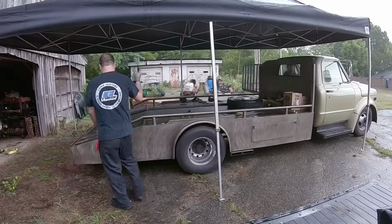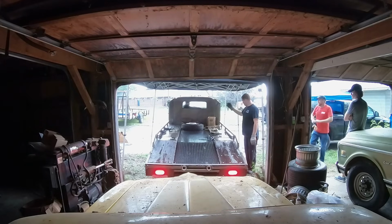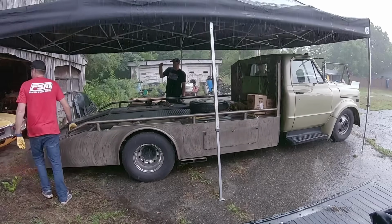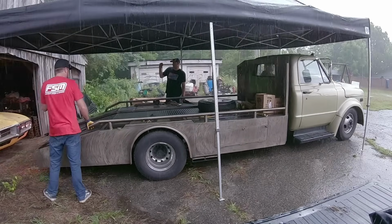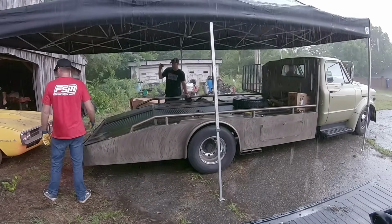Right about now, you're asking yourself, it's pouring rain out. Why don't they just put the Firebird on the ramp truck and take it home? Well, we're not going to because there's a drag strip like 300 yards from here. We want to hear it run. Look at that, out of the barn.